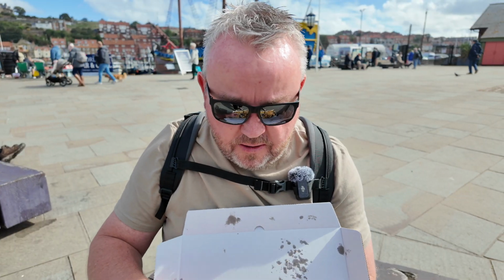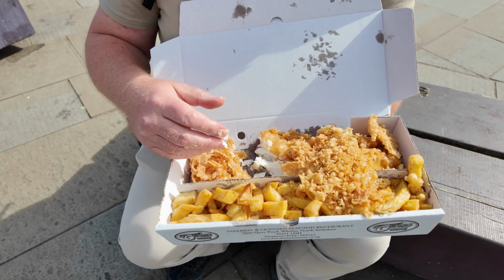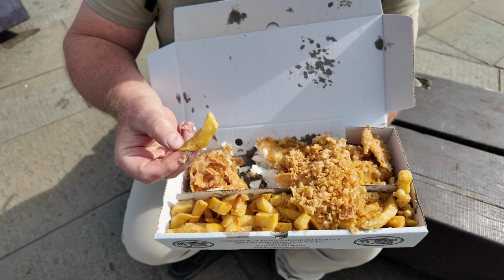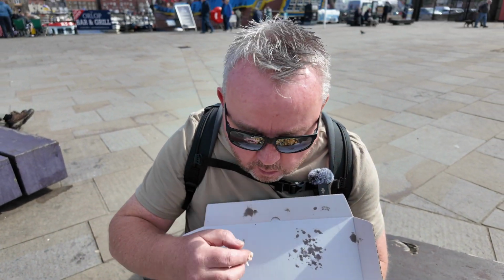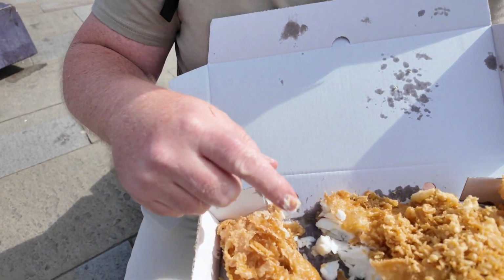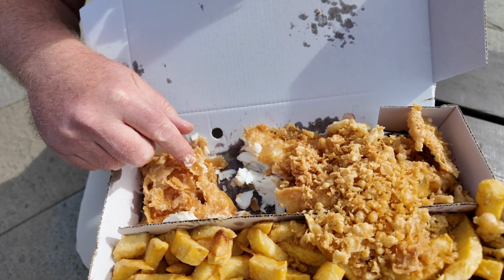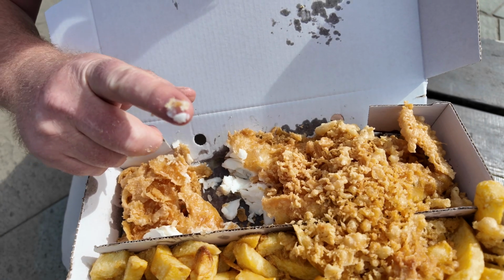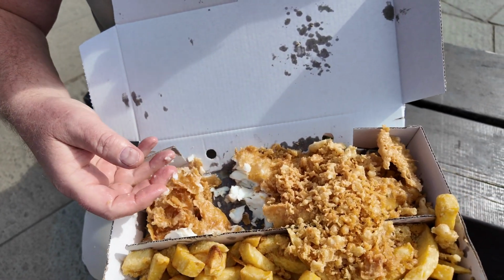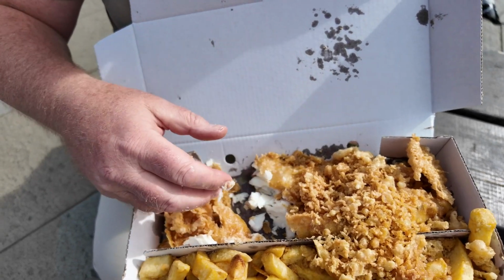Overall impression, super good fish and chips. Really good. I absolutely love the chips. The chips are brilliant. Take my word for it. Fish is great. No brown meat anywhere. No skin. The batter's great. The only negative I would say about this, a little bit soft on the fish, and it crumbles up a bit too much. But other than that, totally satisfied.